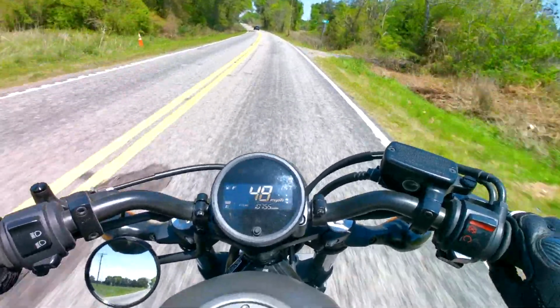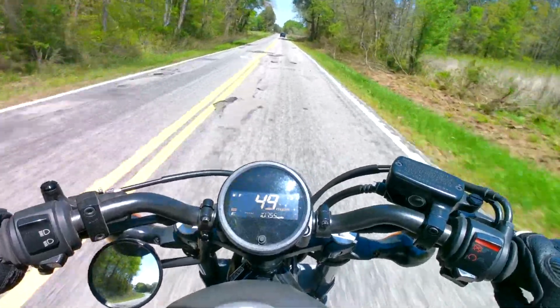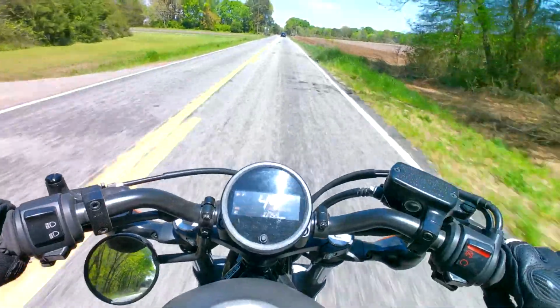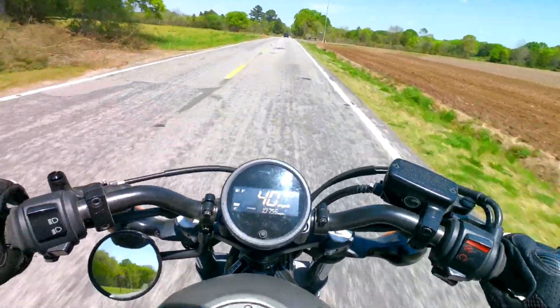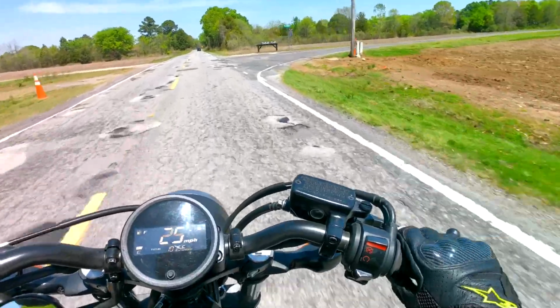If you're a new rider and you're expecting to ride like a car over all of these potholes and buckles in the road and chip seal roads, you're not going to do it. This bike does not soak up the bumps as well as something bigger and heavier with more suspension might do, like an Electra Glide or whatever. I don't know. It doesn't really bother me.